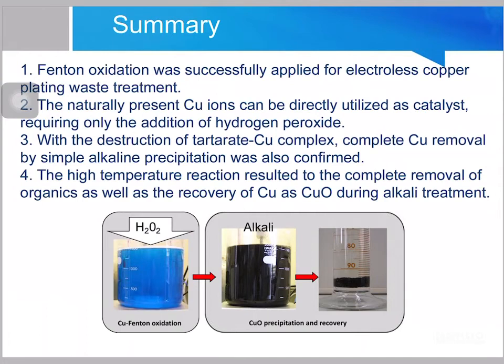And the exothermic nature of tartaric degradation resulted in the complete removal of formaldehyde and formic acid, as well as the formation of copper oxide during its removal by alkali. Now, one would think that we would already be satisfied with our very straightforward and simple treatment approach. We have saved considerable cost from the use of copper catalyst that is already present in the solution. We were also able to generate a valuable copper oxide during hydroxide precipitation, and of course using heat that was naturally generated by the process.